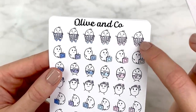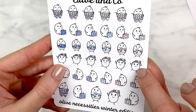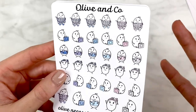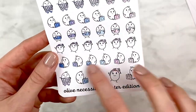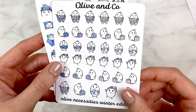So I decided to do the groceries one, the TV, the laundry, and the cleaning ones. These are all activities that I do weekly, and I really hope that you guys do it also, and that you get a lot of use out of this sheet. And I did decide to do the TV ones both sides. That is also what I really like to use in my planner.